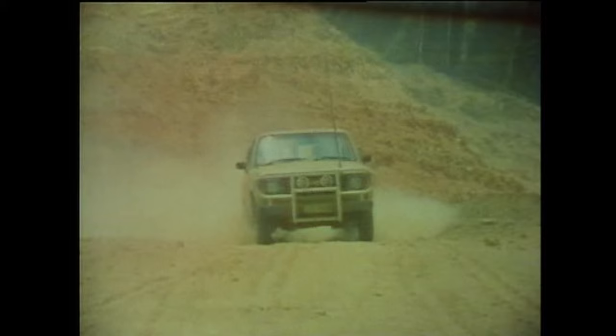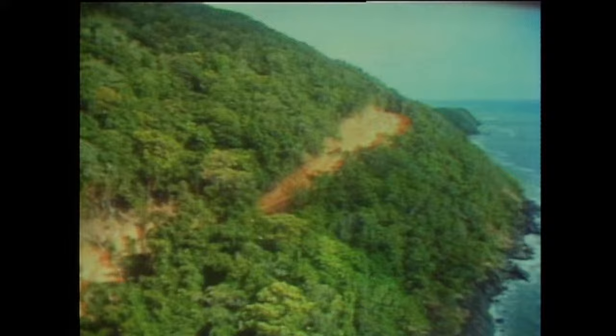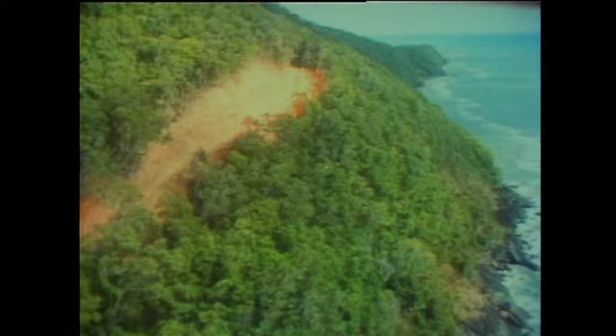This is not the desert, although you'd be forgiven for thinking so. It is the road in the dry season. Just below this road is the Great Barrier Reef, one of nature's most wonderful manifestations and prized by people the world over.